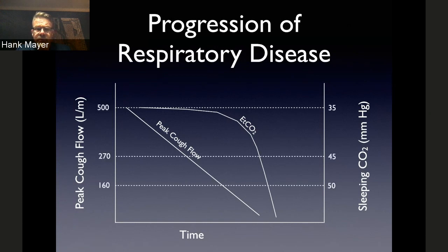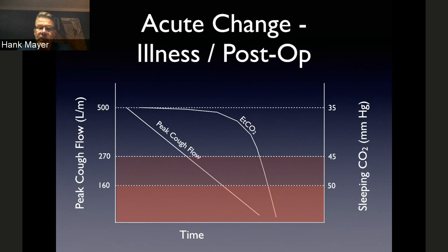And there are certain thresholds that we look at for peak cough flow over on the left and for CO2 over on the right. And we can define grades of severity of deficiency, where you might have a mild difficulty with airway clearance with a peak cough flow below 270 or an end-tidal CO2 above 45, and a much more severe problem with further abnormality.